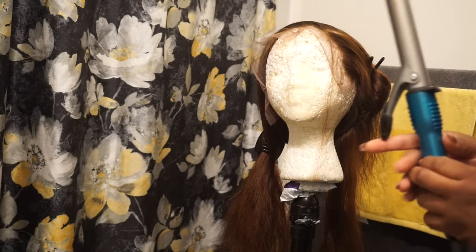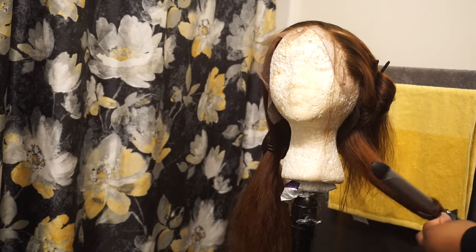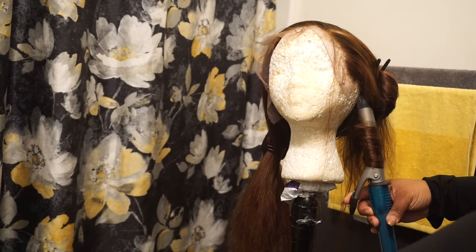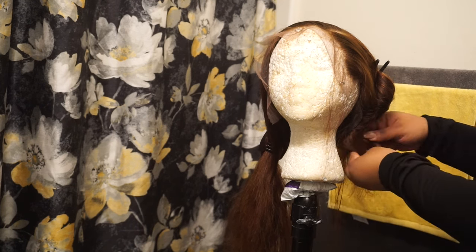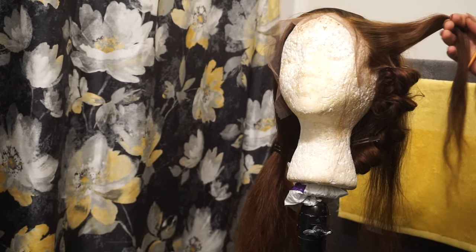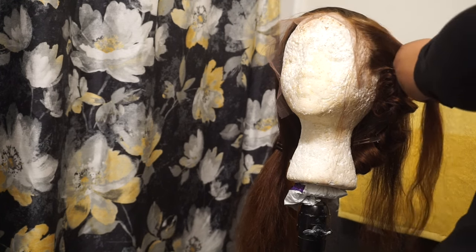Then here we're going to start curling it. I really try to show you guys my curling wand, or I guess my curling iron, but my curling iron is from Conair, so I'll try to link it down below if I find it online. And then I'm just gonna do pin curls. It's crazy because before I used to think pin curls were so hard, too much work, but honestly, it's just curling your hair.